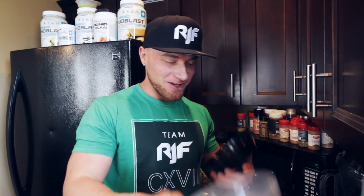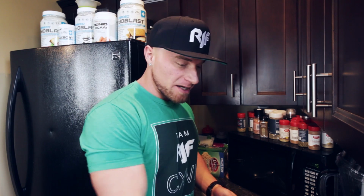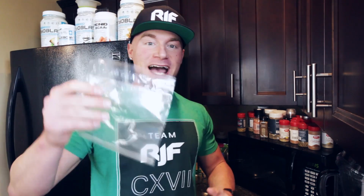I'll also be using a bowl-shaped meal prep container. Not required to have a bowl-shaped one, but hey, I feel like it helps me distinguish between meals. And then I will also be using a sandwich bag as well.